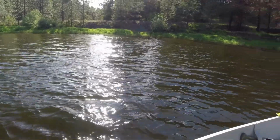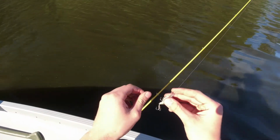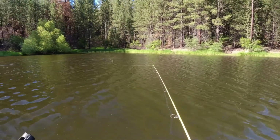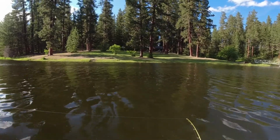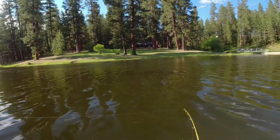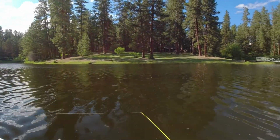Okay, yeah, we're moving on. It's just too many weeds in this spot. I'm gonna get some weeds off my lure once more. Okay, let's see if I can catch anything. Right up here is a little get-together spot where you can have parties or something, I'd assume. I don't know if they charge anything or how that works, but they also have some swings and slides and stuff for kids, and it's pretty well kept.